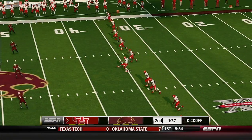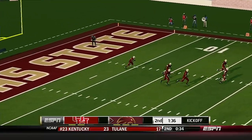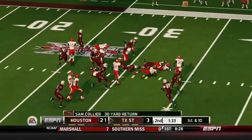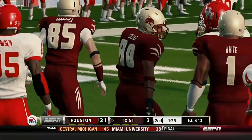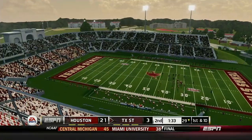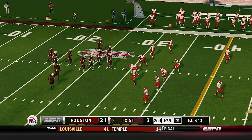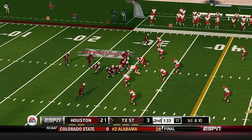The kicker looks like he's ready to kick this one off. And he got all of this one. Great kick. He's to the 20. Tackle made at the 29-yard line. Things are on the verge of getting out of hand before we even hit the half. These next few drives are going to go a long way in determining what kind of game this will end up being.